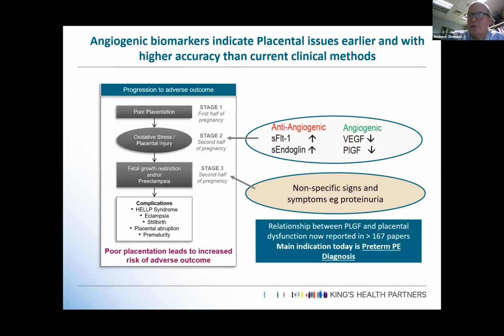Now, without going into too much detail, the biomarkers have been around for a while, and perhaps the most promising of these have been these angiogenic biomarkers. This is now an old slide, but there were literally hundreds of papers that have come out elucidating the fact that you have these changes, either a drop or an increase, in these anti-angiogenic and angiogenic biomarkers, which fit with our knowledge of the pathophysiology of the disease.